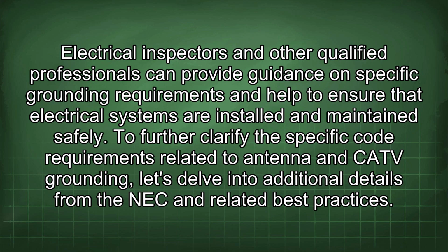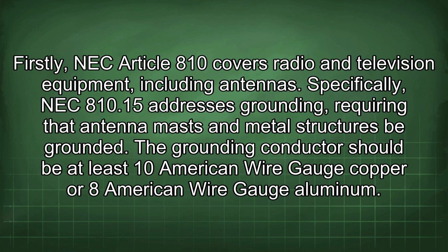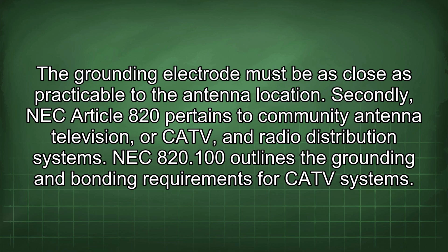To further clarify the specific code requirements related to antenna and CATV grounding, let's delve into additional details from the NEC and related best practices. Firstly, NEC Article 810 covers radio and television equipment, including antennas. Specifically, NEC 810.15 addresses grounding, requiring that antenna masts and metal structures be grounded. The grounding conductor should be at least 10 American wire gauge copper or 8 American wire gauge aluminum. The grounding electrode must be as close as practicable to the antenna location.